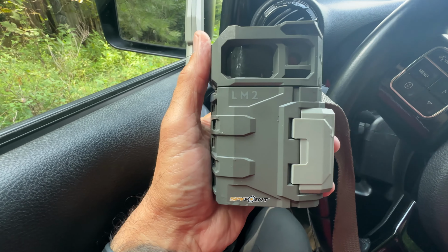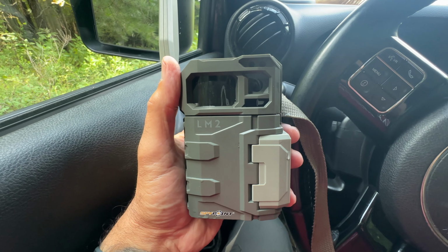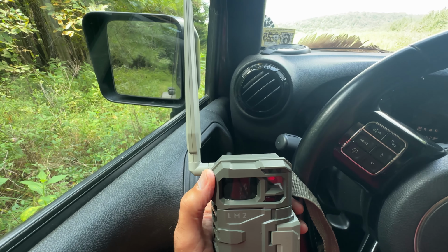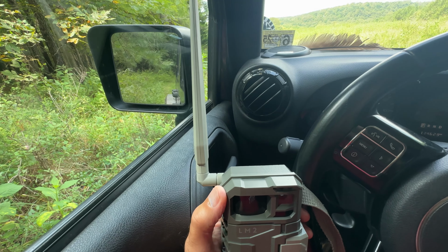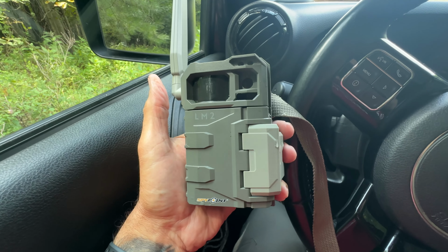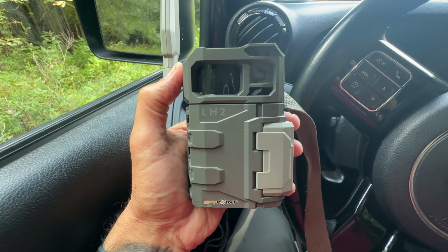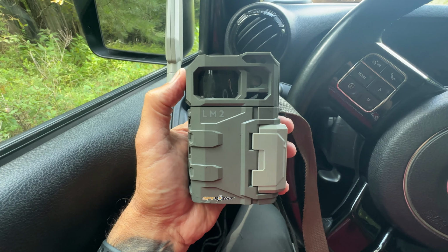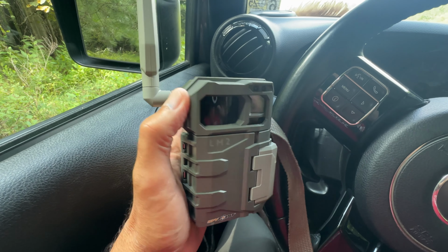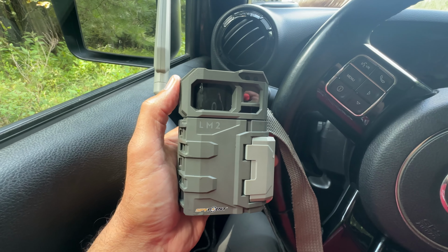Alrighty, this is that Spy Point. It's an LM2. I love it. It doesn't have the greatest picture quality, but the reception is always good. I get it most everywhere. It's a cellular, obviously, with the big antenna. But I get reception everywhere, and it gives me an opportunity to pick up a pattern of when the deer are moving and what's moving through there. I don't need to see every hair on their face. And for way under, I think I got them under 70 bucks. They were like 69 bucks or something like that.